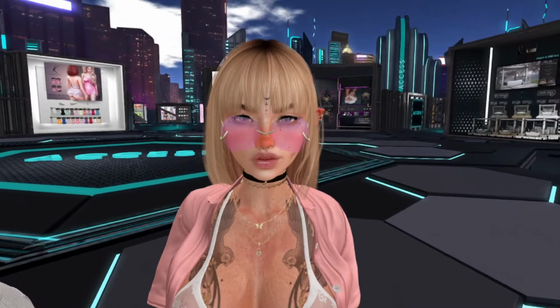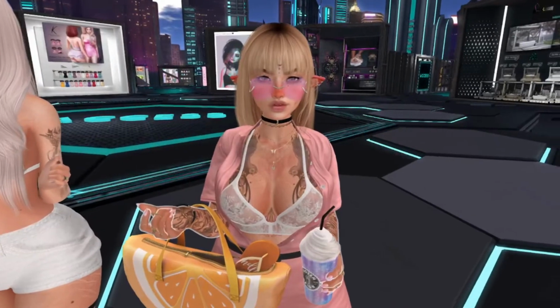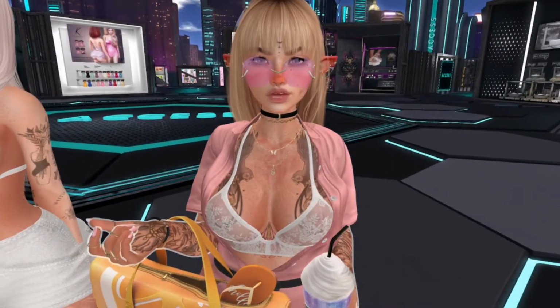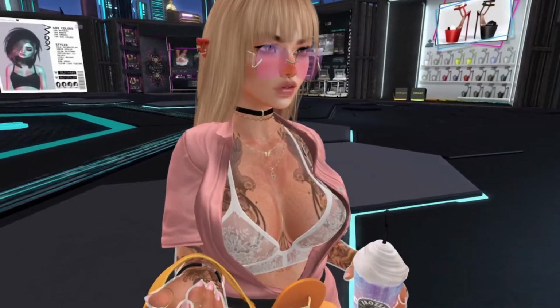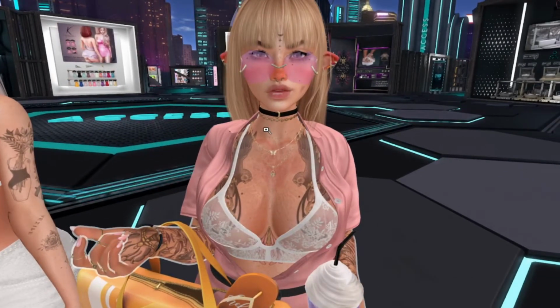Okay. Starting at the top, my hair is by Due. It's the Yuka hair. I love this hair so much. It's just so cute, and the bangs, and it's long. I'm obsessed with it. My glasses are from Monaconda Paris. They're the Giselle eyewear. They're here at Access. They're so cute. They come in three different colors. They come in like a blue, a black, and then this pinkish color, which is super cute.